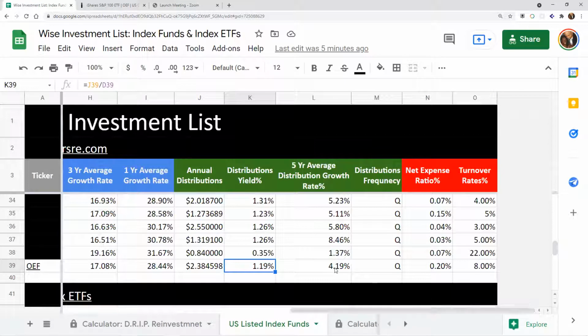And then we have the 5-year growth. It's actually been growing about 4% every year for the last 5 years, on average, according to distribution. It has a 0.20% net expense ratio, which is great. The turnover rate is 8%, which is really good.